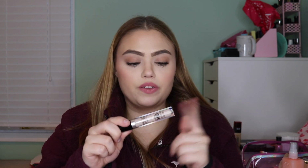But this is really, really nice. I swatched this on the back of my hand. It did not come off. Super full coverage. I have not had the chance to use it on my face yet. I've been trying to use up my Tarte Shape Tape. And once I use that up, I'm going to move on to newer concealers. But I have really high hopes for it, so I'm hoping it lives up to those ideas I have in my head because I think that it's going to be really, really great.